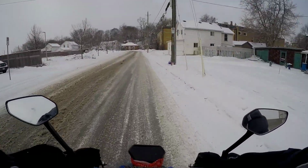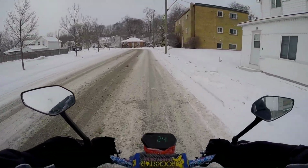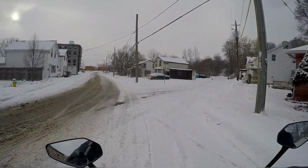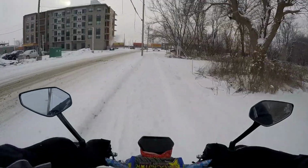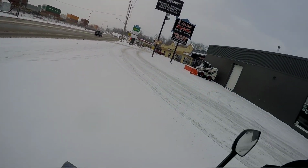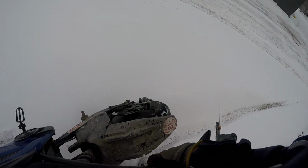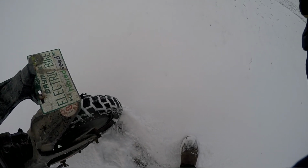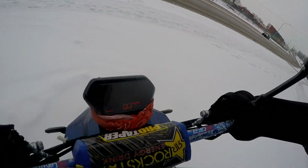My bike is clanking back there. What is going on? Hopefully I don't have a nail in the tire. That would suck. Well, there might be a nail in the tire, guys. Something's wobbling back there. Let's have a look. I don't know. We'll just keep sending her.